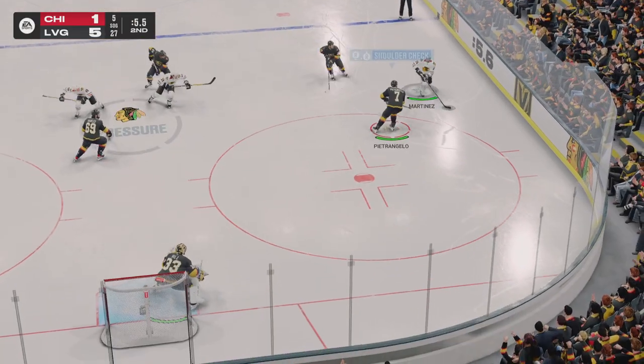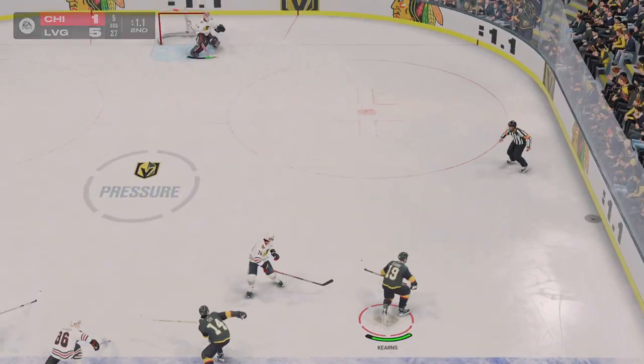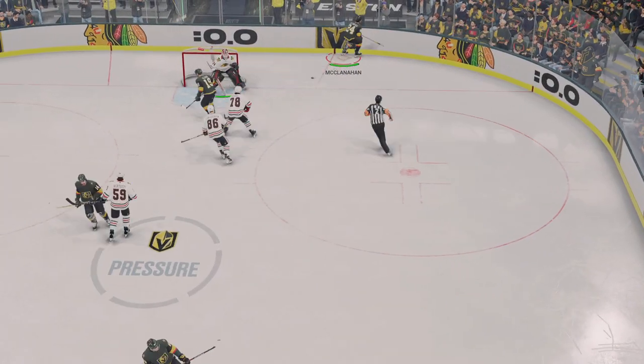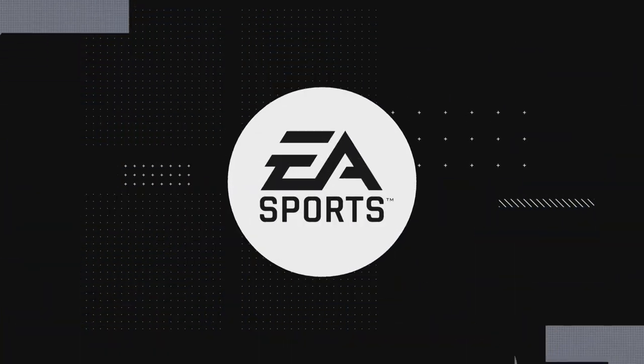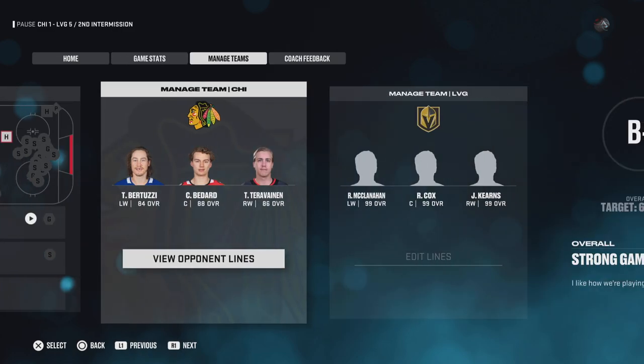Inside the attacking zone down the left wing. Huge steal in his own end. Las Vegas has been so impressive tonight, James. They've been shutting down the middle of the ice, intercepting pucks, and a reason why they get going north and they're generating opportunities. There's the buzzer, two periods down, one more to go.